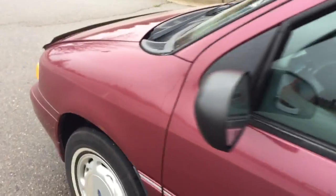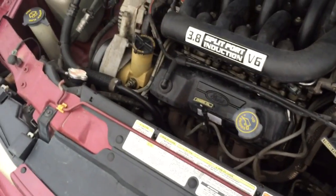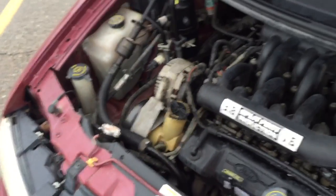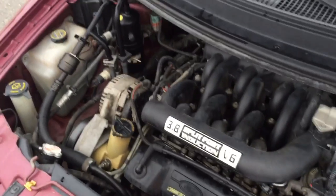So basically before I pop the hood, last week I popped the radiator cap. And I looked at it and it was just sludged. The coolant was all gunked up and everything. So we did a full radiator flush, coolant flush, everything. So the heat works great now and everything's good to go.